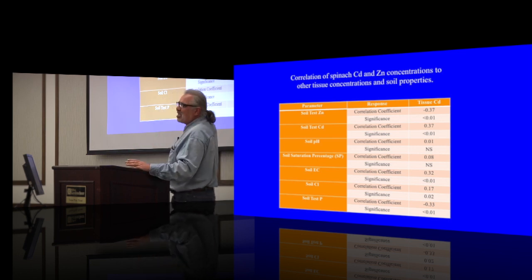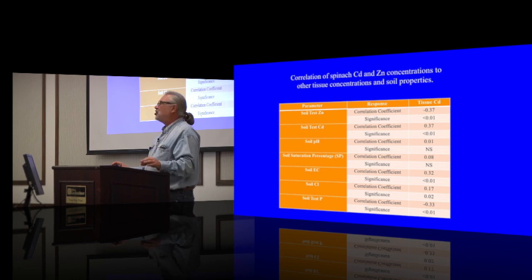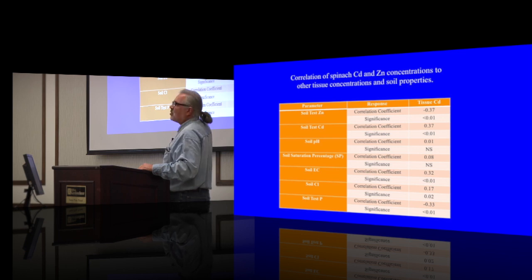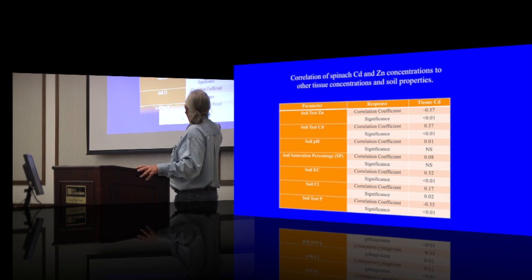So the DPTA is always done for micronutrient recommendations. So we have that for zinc and cadmium. pH is always measured by soil testing labs routinely. Instead of soil texture, which is an expensive analysis, we looked at saturation percentage, which is highly correlated to soil texture. You can predict soil texture from saturation percentage. Soil chloride affects cadmium uptake, but we looked at simple measurements of electrical conductance in lieu of chloride, in addition to chloride, to see if this could work.